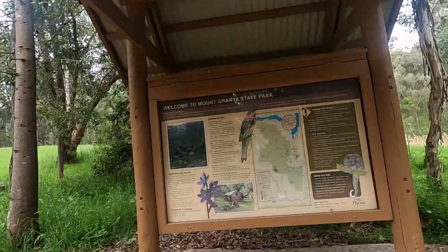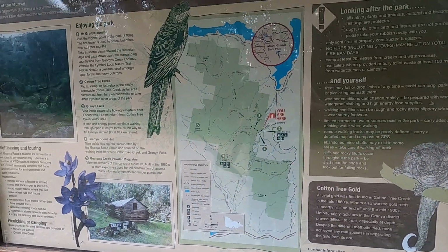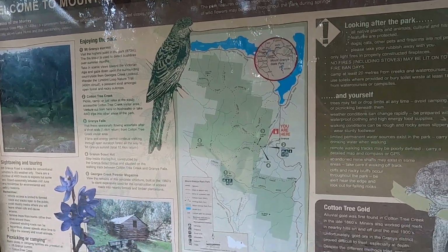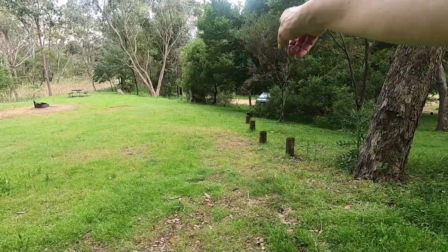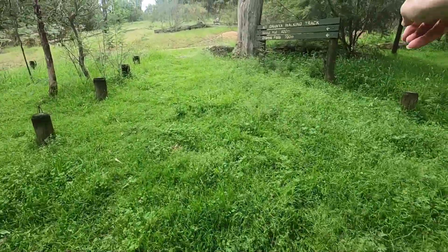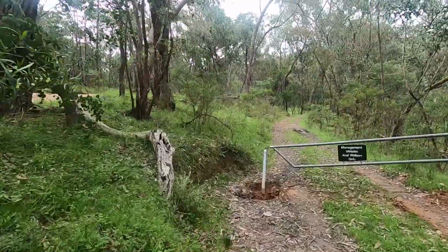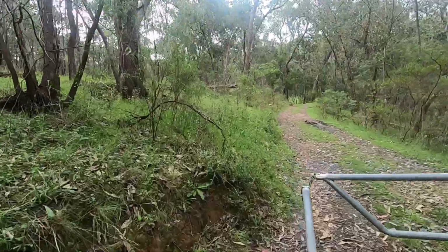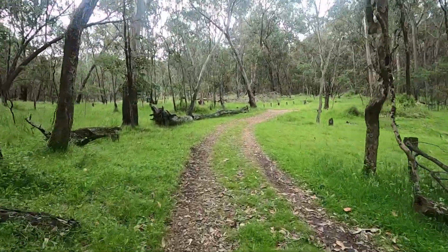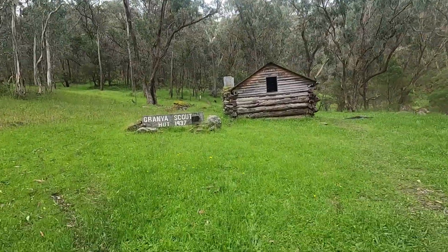There's an information board. So let's take a photo of the map, because my maps that I printed out specially for this are sitting on my coffee table. Car park's there. Just walk through here and there's a sign telling you where the falls are. So peaceful here. All you can hear is birdsong. And here's the Granya Scout Hut.